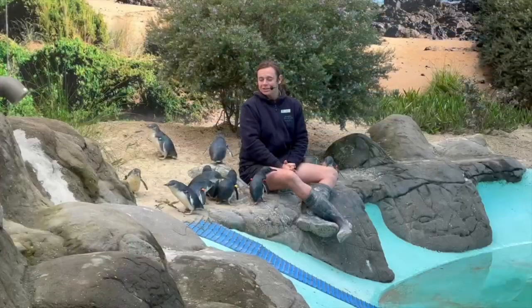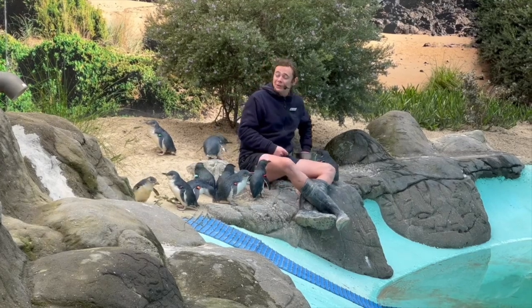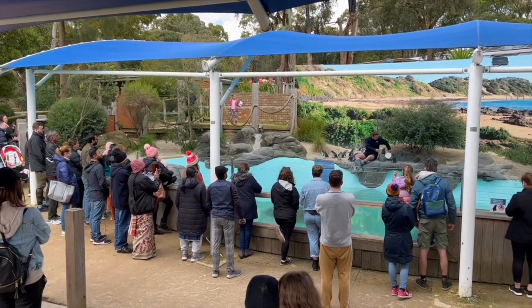And I'll introduce you to this girl. She loves to come and steal pilchards off other penguins. She loves to pinch them out of my hand and run off and eat them. A large bird of prey that might be a bit of a threat to these guys.